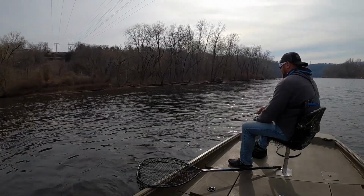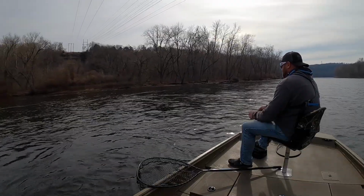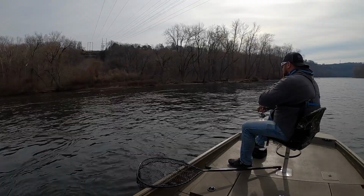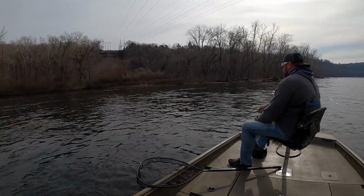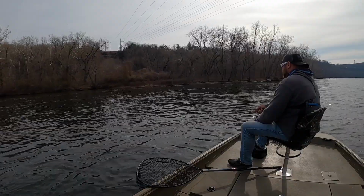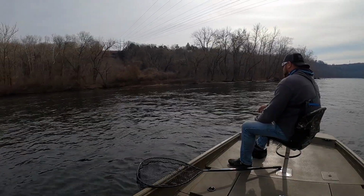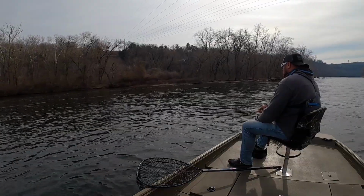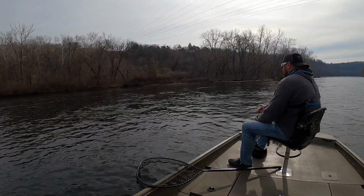Another trick I learned a couple years ago is when you're dragging, it seems like the bite's a little tough. If you'll take your rod, slowly move it forward, and then drop it back down. Sometimes on that little dropping motion, you drop it just right to the fish, or it adds that little bit of extra action they want.